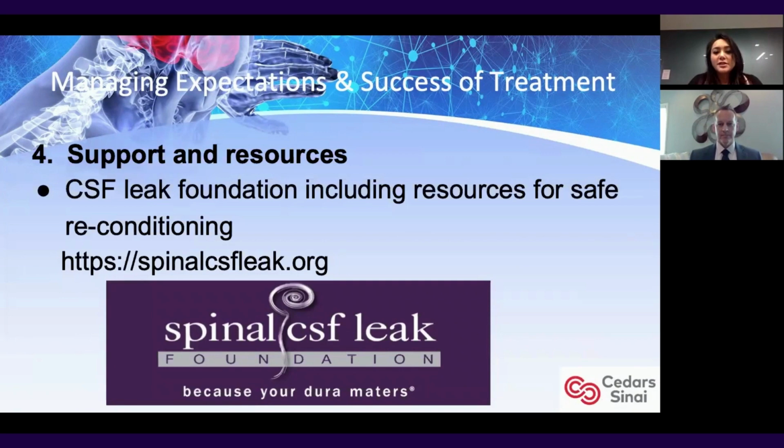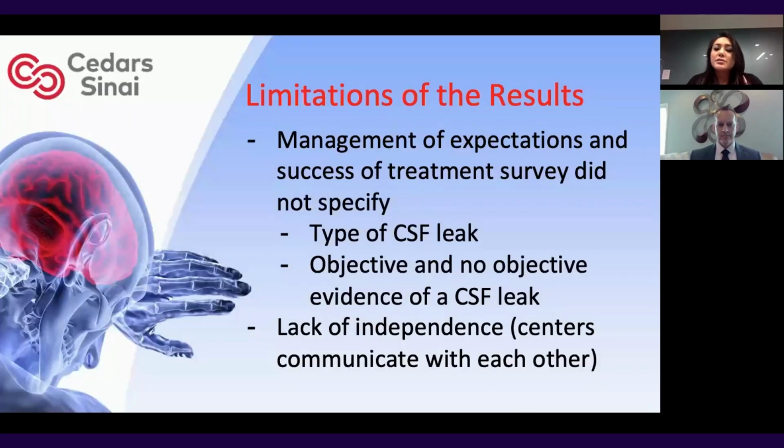which our colleagues have addressed before in the previous lectures, that the Spinal Fluid Leak Foundation is a great place for resources. And again, as Dr. Louy mentioned, the limitations of the results. In the survey, we did not specify the type of CSF leak the patients may have, or objective or no objective evidence of a leak, so that may skew the data. And then, of course, all the centers communicate with one another, so there's a lack of independence.